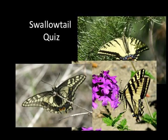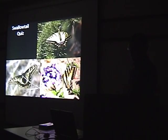So we are left with the stripes to tell us who. Western tiger. Yeah, Western. It's got a yellow body. Why? Well, we know it's not an anise or Oregon because they don't have those stripes. So this is one of our tiger swallowtails.